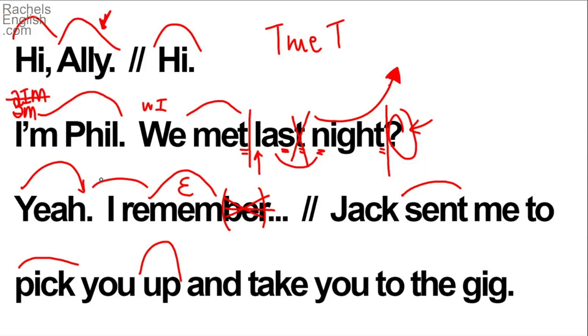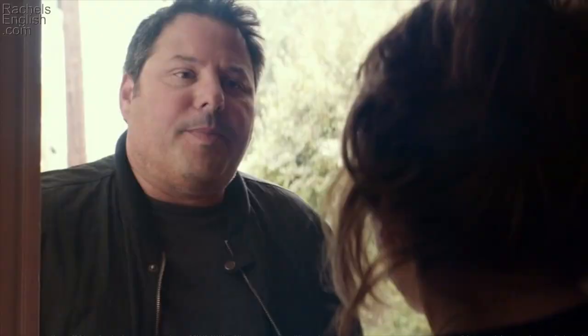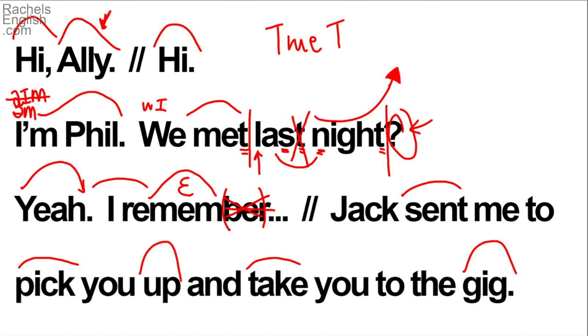Jack sent me to pick you up and take you to the gig. And take you, a little bit of stress there, to the gig. And more stress there. And take you to the gig. A gig is a performance. Hey, can you come out tonight? No, sorry, I've got a gig. I'm playing at a bar down the street. We're doing a jazz set, for example.